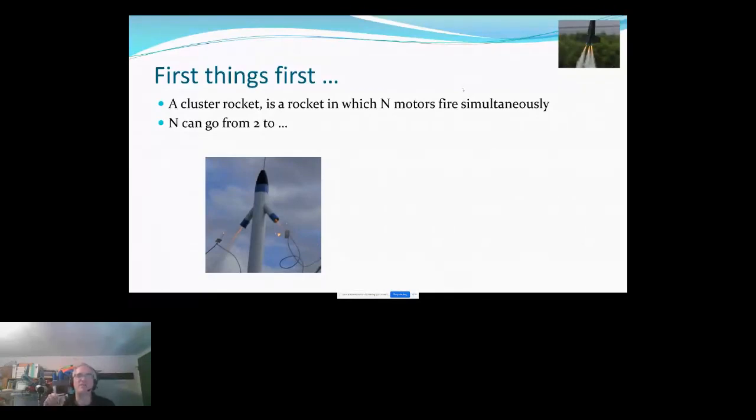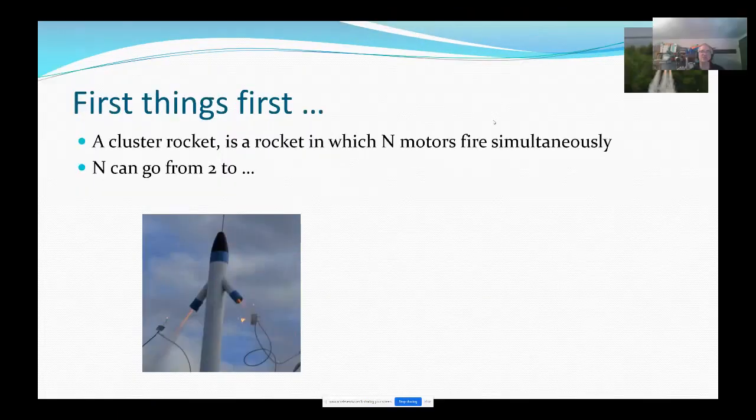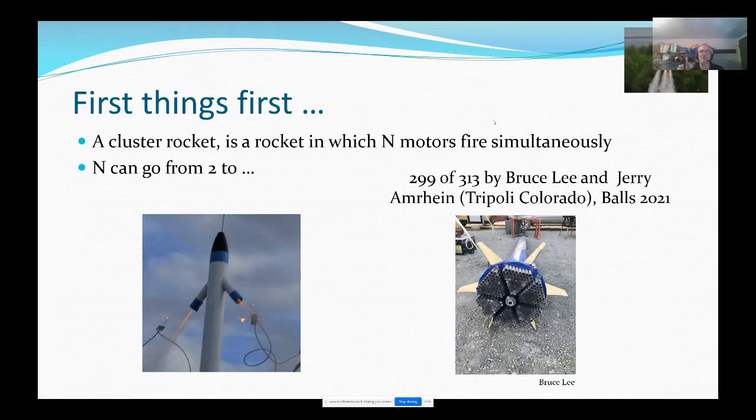So of course, first things first, a cluster rocket is a rocket in which N motors fire simultaneously and can go from 2 to a maximum of, so far the record is 299 by Bruce Lee, and he did this with something called a flash pan, which is an advanced technique.